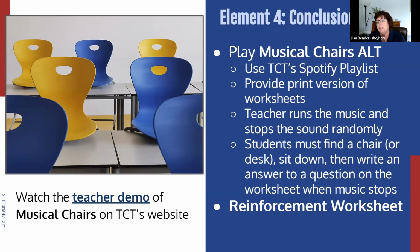So if you're doing this with a saving and investing lesson, you could go straight to Spotify, look for the playlist on Take Charge Today's account, and the music's all right there. Now, the way this works is within the active learning tool on the Take Charge Today website, we have a worksheet print version that you would run off for each student. It has some questions, it has some blank areas for definitions to be written down and so forth.